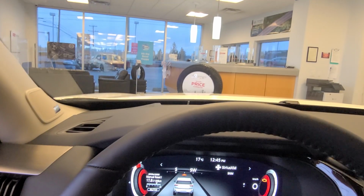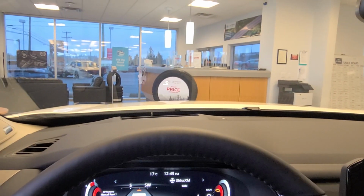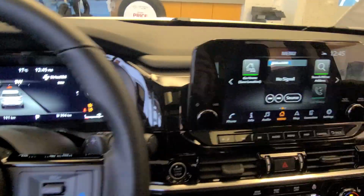They do also have the speed sign sensor in it as well, so there's a camera that will pick up the speed signs when you pass them, and it'll also display in the little heads-up display, as well as a little display down there for it. So lots of cool features for when you're driving down the road.